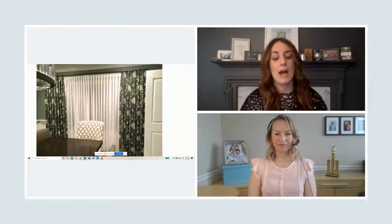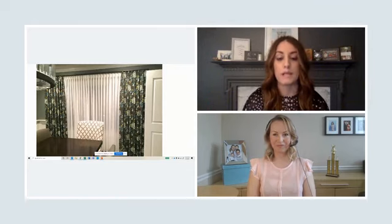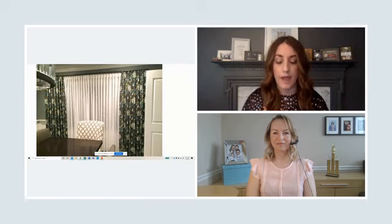Okay, now in this room, this was a client's dining room, and in this room we had a double rod setup. They wanted to add decorative panels, but then they also wanted a layer of privacy because this window faces the front of the house. So we added the sheer layer.